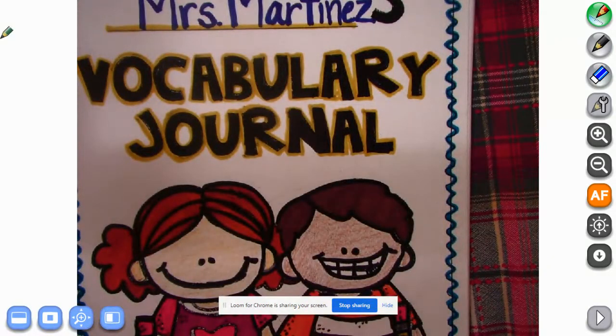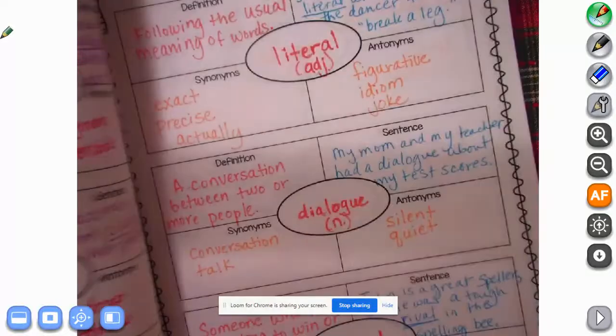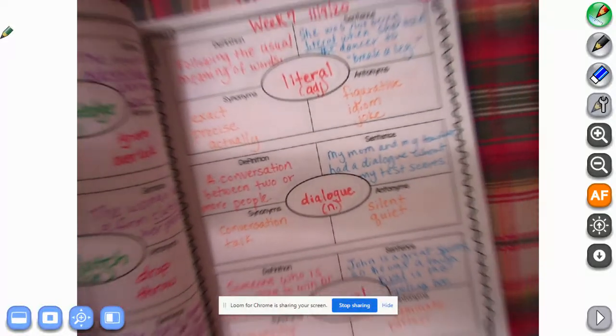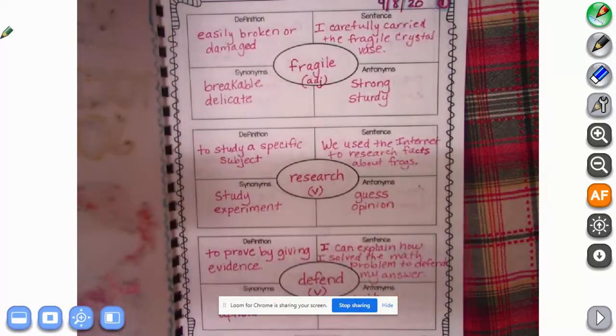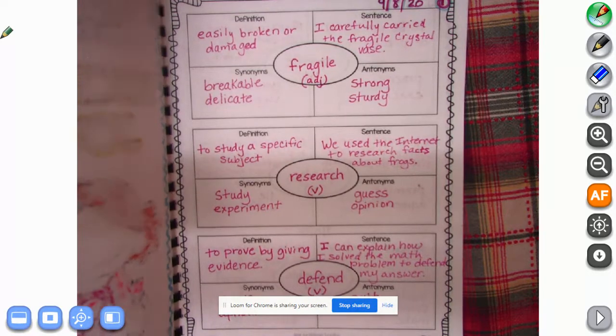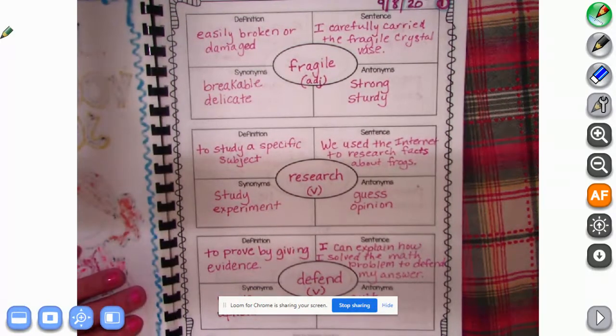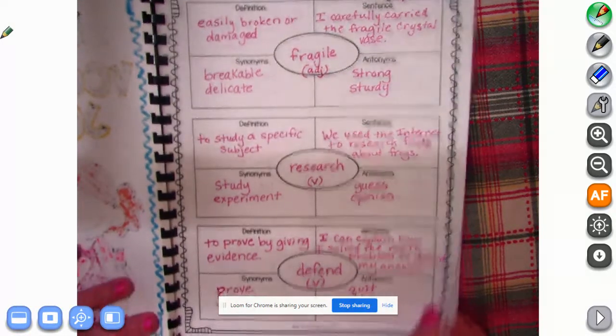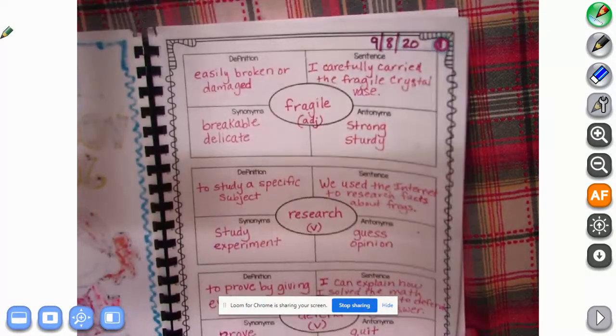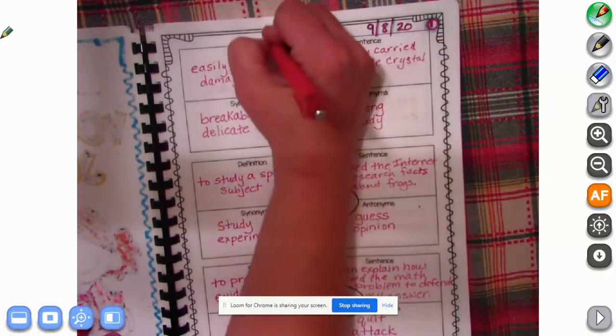All right, so in our vocabulary book, we are going to be finishing up. This will be our last one until our unit test, which means it'll be on all of the lists, the words we've done so far. So you definitely want to make sure you have everything written down. So our first page, page 1, was also week 1.